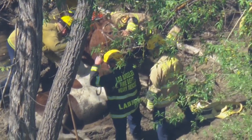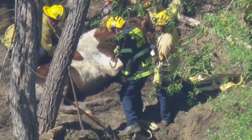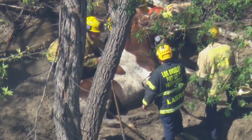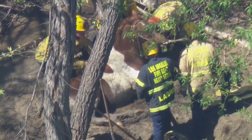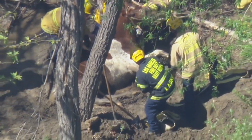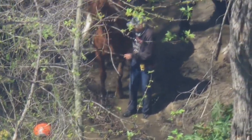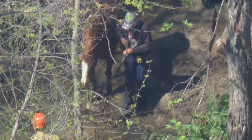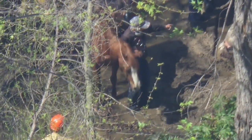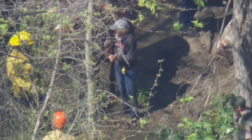So this is far from over, but the stuck part is definitely done. She got herself out of that mud on her own. And right now, you can see the firefighters still working to get those harnesses up underneath her. The bridle, and again, I don't know. Maybe this guy just was out for a ride and found the horse, for all I know. I'm just assuming that this person is attached to that horse somehow.